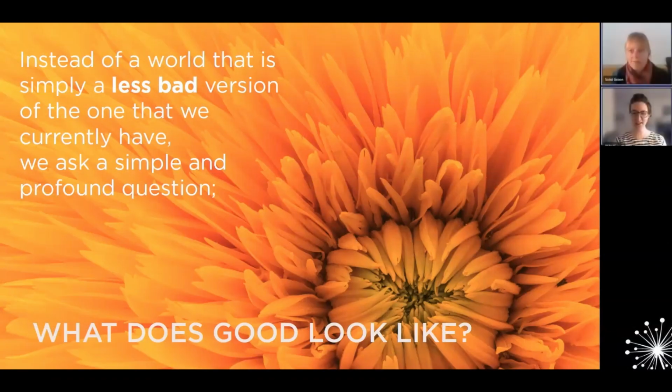It's so nice to see you all. What does good look like? Instead of making less bad versions of things, what if we reimagine what good looks like and how we make things? That is our mission, to establish what is good.